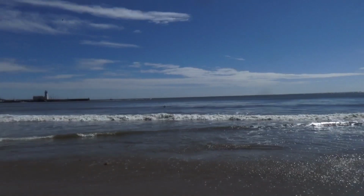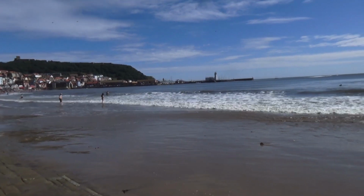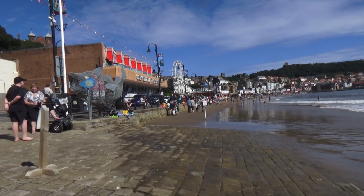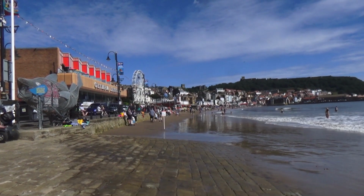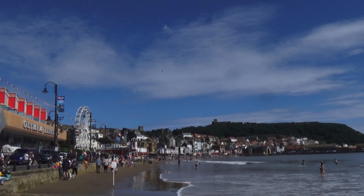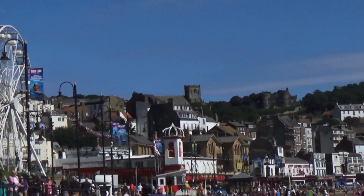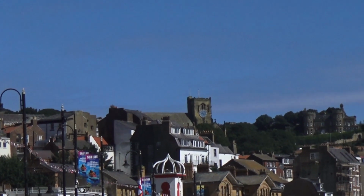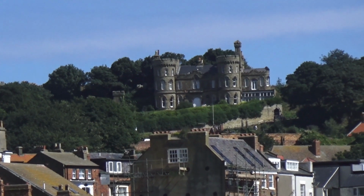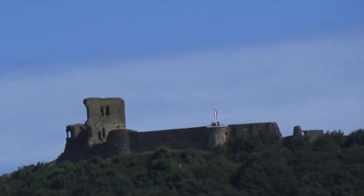Bit of a view of the beach. You can see the lighthouse around there. To me, it's one of my favourite views. Scarborough, so much interest, so much variety in it. On top of there, I think I can pull something else in. There's so much on the actual skyline. So you can see that church there, and then to the side of it, see what looks like a castle type of thing. And a bit further on you do see Scarborough Castle.